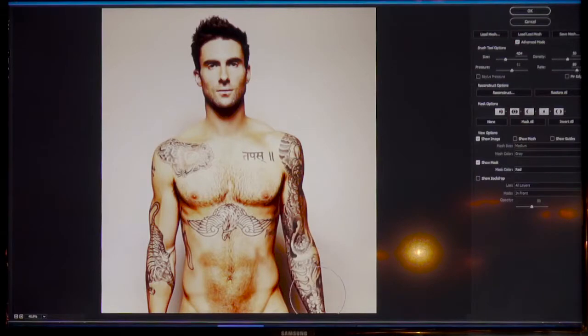Adam will be the lead singer of Maroon 5. Him and his husband are very happy together.